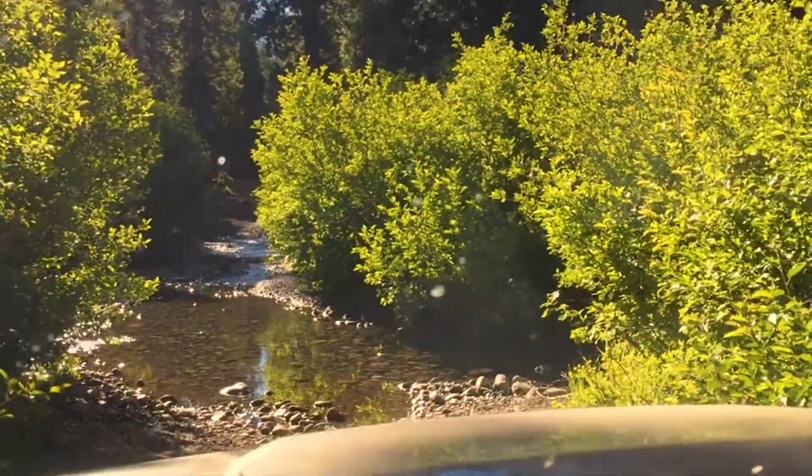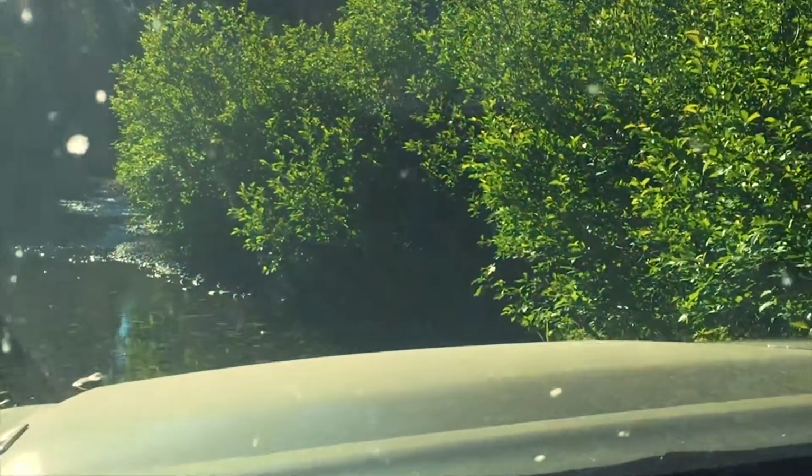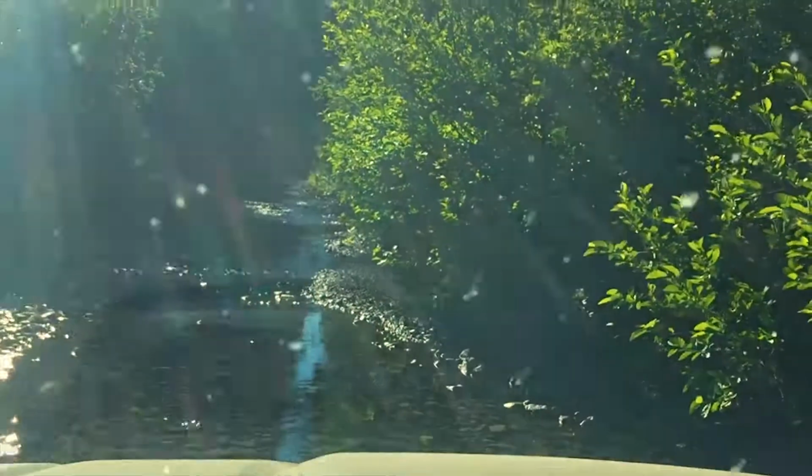So, yeah, you know what? I'm sure we're going here. I'm going to just switch to four-wheel drive here. I'm running on two-wheel drive. And I'm pretty sure I can see the other side of this, so we'll just roll on through here.